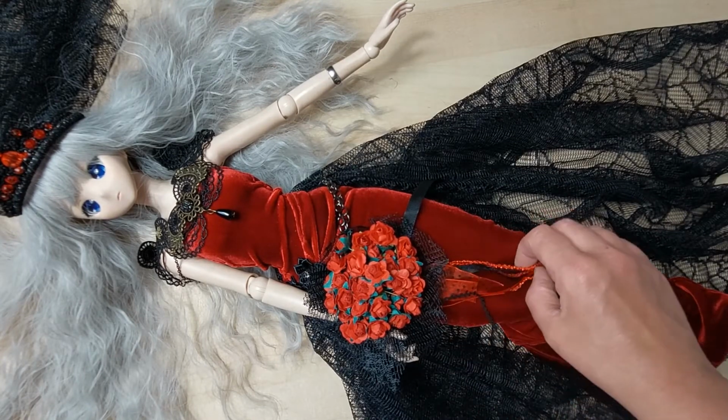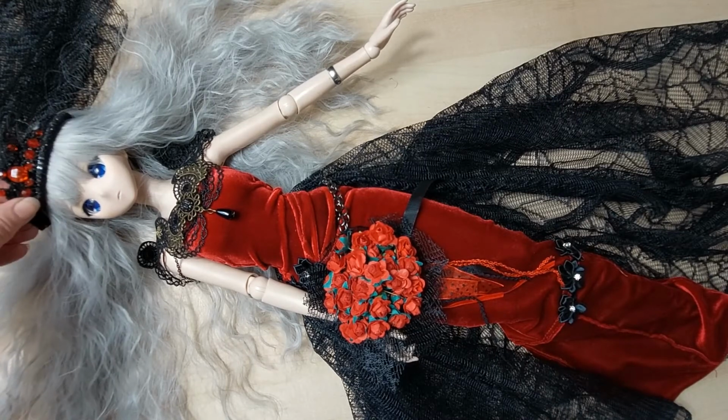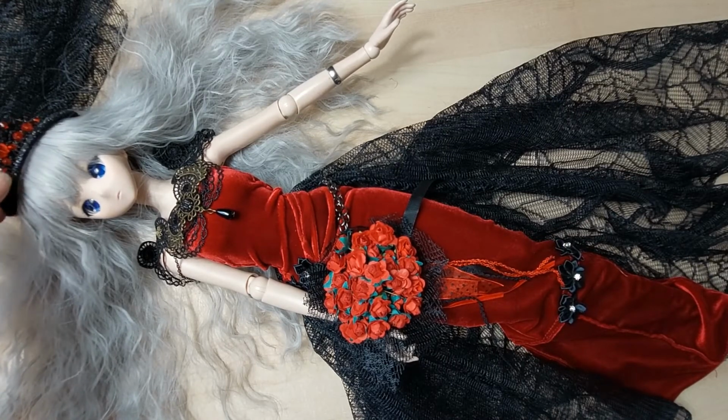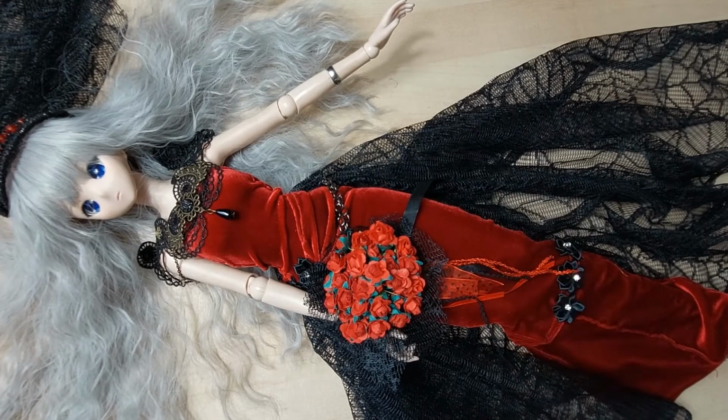I will be making a cup of tea, and then I'm going to be doing my tutorial for a granny square top for a Cindy doll if you're interested. But for now, I'm going to pop my Chitose away with her gorgeous dress on, and I can't wait to see everybody else's videos. That's what I'm looking forward to next.